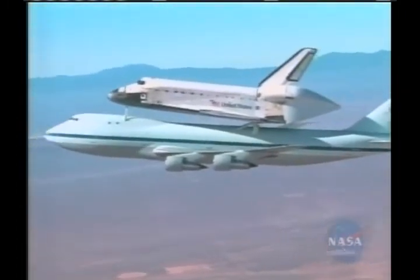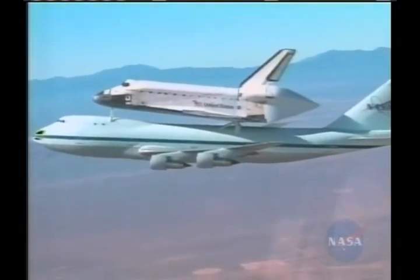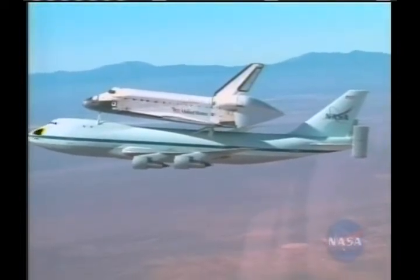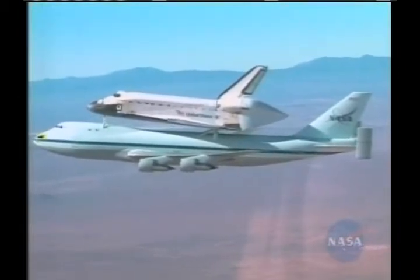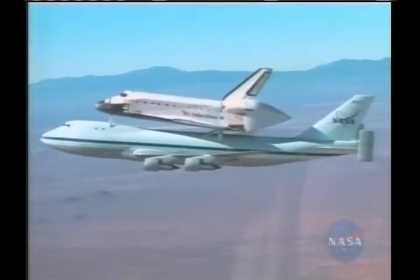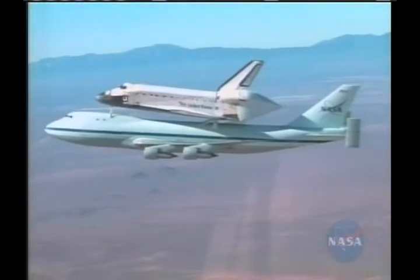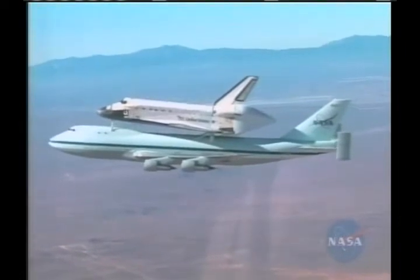Some of the flying restrictions include flying no higher than about 15,000 feet in altitude. That's driven partially, in fact mostly, by the amount of fuel that the 747 can take on due to the heavy weight of the orbiter on its back. One of the other restrictions is that a shuttle ferry flight does not take place after dark. So thus the requirement for a 2-day ferry flight, particularly when traveling from west to east.